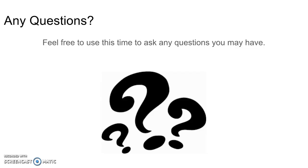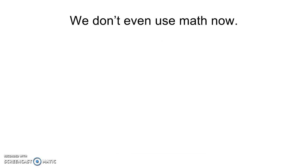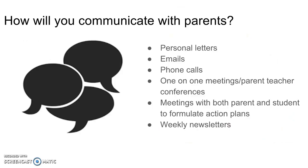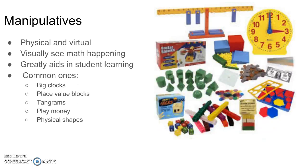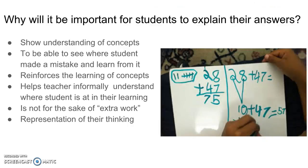Are there any questions? That's a very good one, Mr. Johnson. Mr. Johnson just explained, sometimes we don't even use the math we learned when we were little now. What's the point of learning it? I will go back in my slides and just kind of reinforce why we learn math the way we do now.